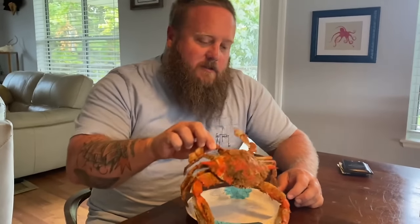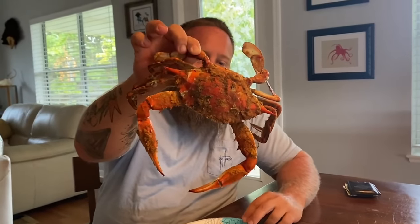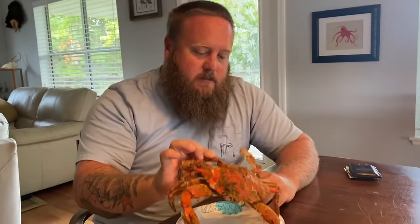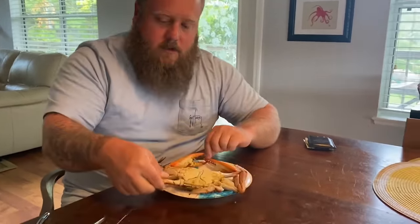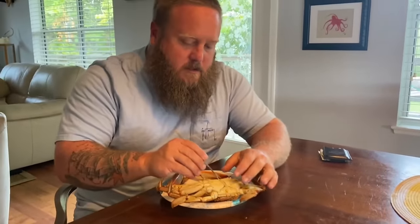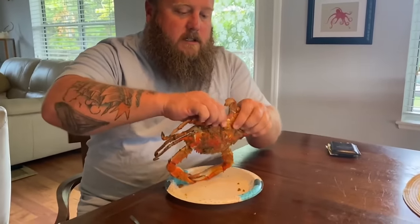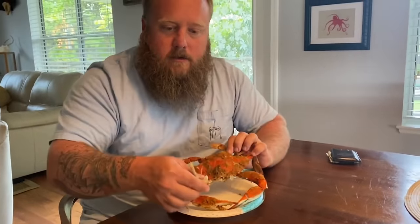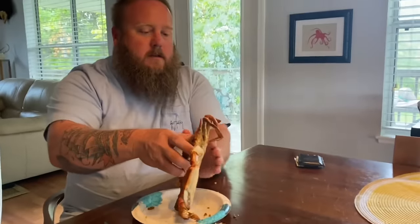Okay. All right. So we're going to do my Maryland style blue crabs. You guys seen me cook them. If I did it wrong, let me know, but I think I did it right. It's a nice one here. I should definitely have some newspaper or something. But this is what we're eating for dinner, and I don't know if we're gonna eat them all. There we go. Okay. Pop the apron.